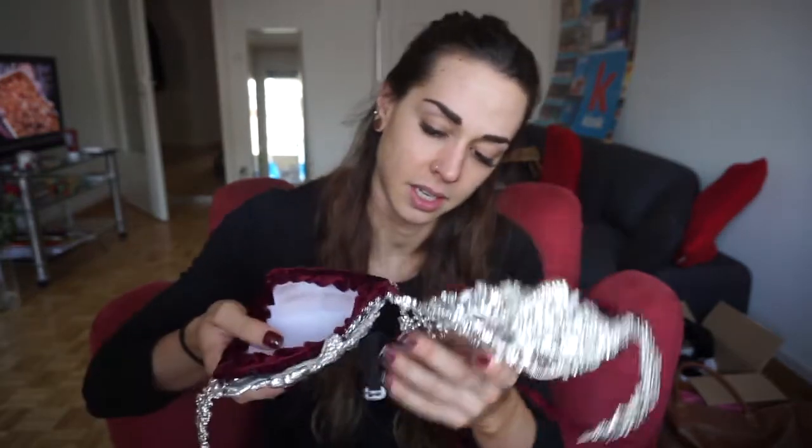Oh my god, it still smells like tan. So this is the bikini that I wore on stage. Isn't it absolutely gorgeous? It's one of my favorite colors. It's burgundy, like Bordeaux, which is one of my absolute favorite colors.